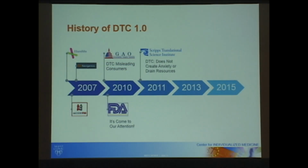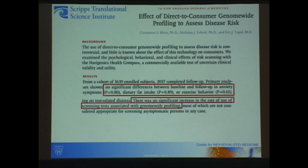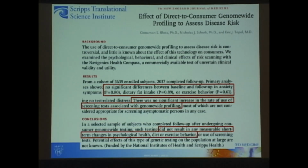Another concern that a lot of ethicists and healthcare providers had was that these tests were going to create a lot of anxiety for the consumers because they weren't going to understand them, or they were going to get results that were incorrect. Additionally, they thought they might start taking up additional screenings that weren't necessary based on the results. So the Scripps Translational Institute did a study where they looked at about 3,600 individuals, and they did baseline testing and follow-up testing on anxiety levels, dietary fat intake, exercise behavior, and they found no significant differences in their anxiety, how much fat they eat, how much they exercise, and really they hadn't done any extra screening based on their results. So you can take that as good or bad. These tests didn't really do anything for them.